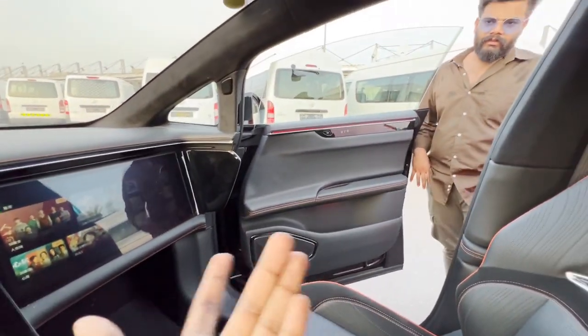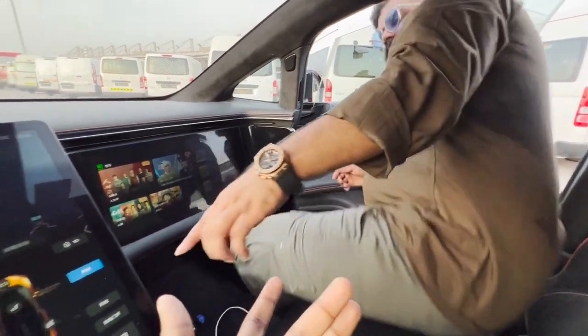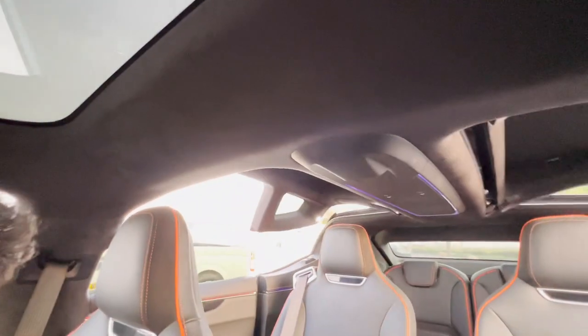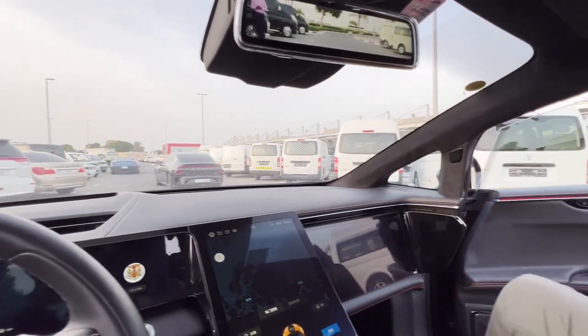And how do we open all the doors? How does that thing work? Oh, that button. Oh my. Oh, that was actually a close call, bro. I thought we crashed the car.